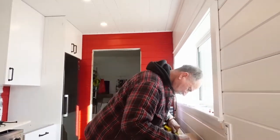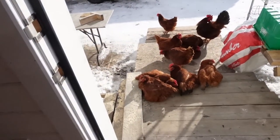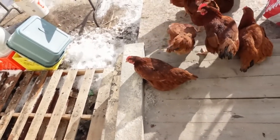Oh, I gotta show you this. The step is south facing, of course. So look at them all laying down. They're so happy in the sun. It's just a beautiful day. I have to find my thermometer that fell down here somewhere.